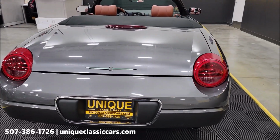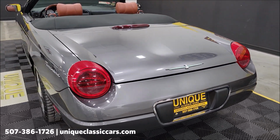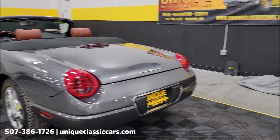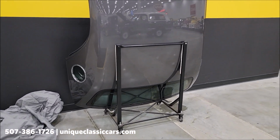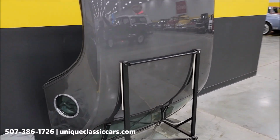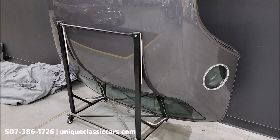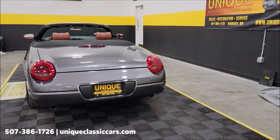Also nicely equipped, of course, power steering, power brakes, AC. AC does blow cold. I mentioned the power top, the heated seats. Very nicely equipped luxury convertibles when they were made. This is also going to come with a car cover. And then, of course, I mentioned the hard top. When you put it on, it had the portholes like the later Baby Birds did. No, the stand will not go with it. Sorry about that. That stand is here for basically display purposes when I need it for cars like this. Top will be shipped on the car.